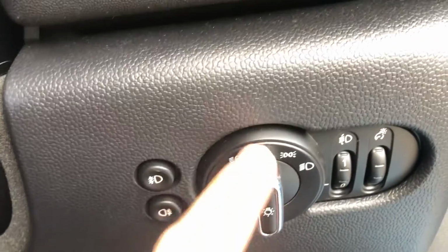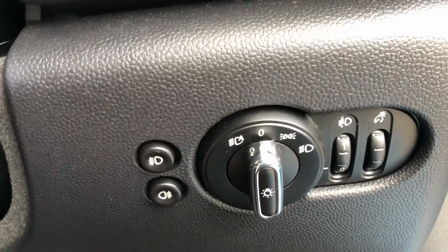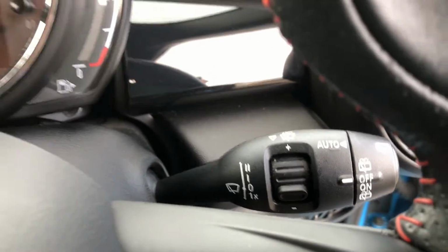Now in here, when you get in, you can see you've got your auto headlights, you've got your headlight range, your instrument cluster light, and your fog lights. On here you've got your auto wipers, you can see them just there.